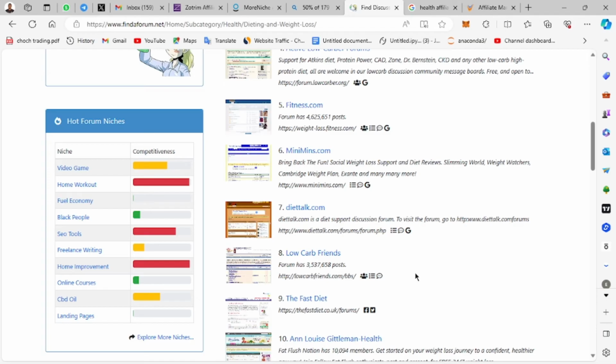Now when you've joined all of those forums, you're going to start being active on the forums. You're going to like the people in the forum who are interested and want to reduce their weight, they want to lose weight. Now all you have to do is sell them the product, but you're not going to sound salesy at first. You're going to start by providing them value.